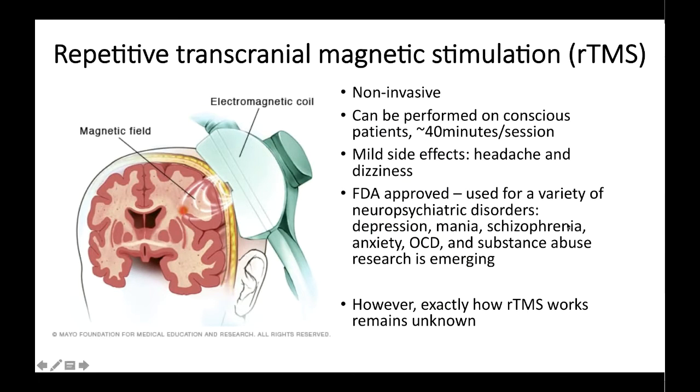It's a non-invasive method of treatment that can be performed on conscious patients, and it typically takes about 40 minutes a session. As you can see on this image on the left, an electromagnet coil is placed on the surface of the head, and a magnetic field is given off to the patients. Typically, it's used for a variety of neuropsychiatric disorders, such as depression, which is where it mainly got its FDA approval from, but also mania, schizophrenia, anxiety, OCD, and substance abuse as well.